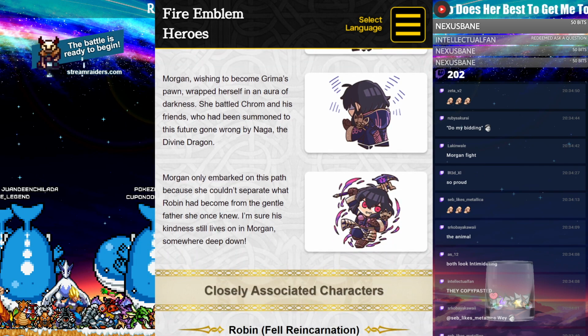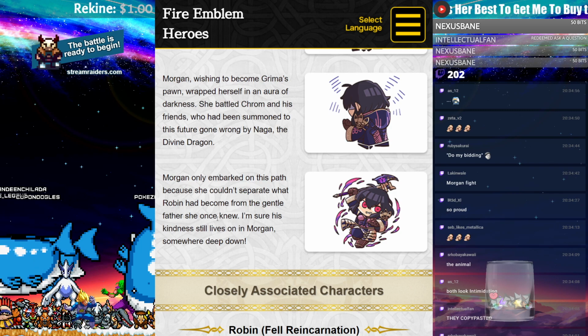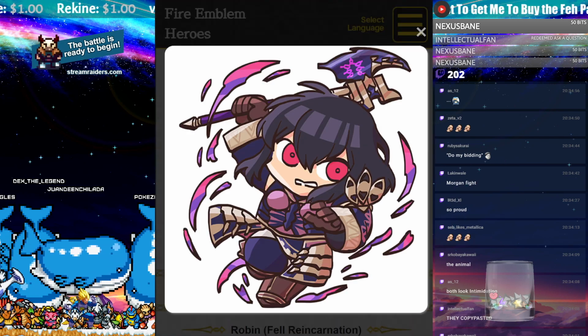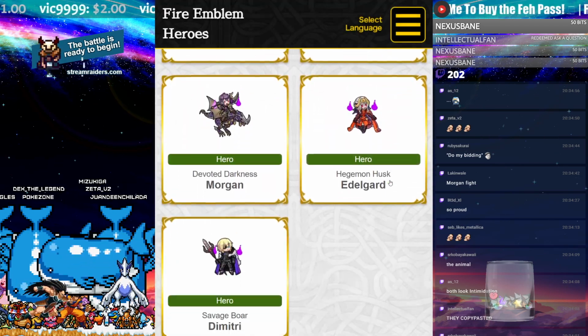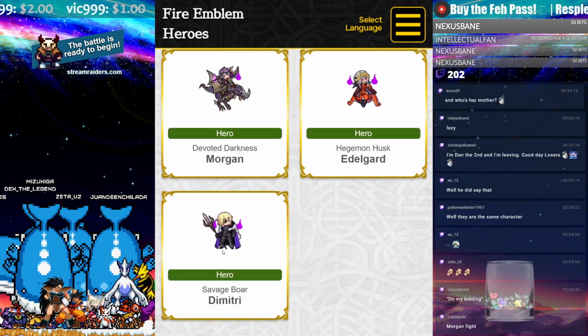Morgan only embarked on this path because she couldn't separate what Robin had become from the gentle father she once knew. This changed male to female. I'm sure his kindness still lives on in Morgan somewhere deep down inside. All right, I feel gypped. That description was exactly the same, but we should really not be surprised by that. All right, we'll do Edelgard last.